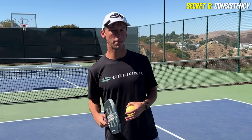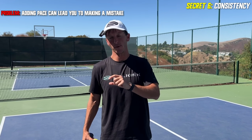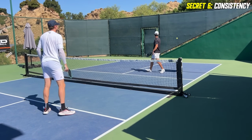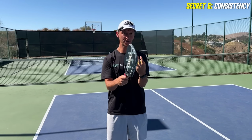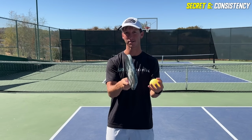If you're only thinking about adding pace during these exchanges, then you're not going to be able to control the ball as effectively. If you add so much pace to the ball, you might just hit it into the net because you're missing your spot, or you might just hit it super long and your opponent lets it go and then you immediately lose the point. The other reason that adding pace can be bad is because the harder you hit the ball, the harder it comes back at you. And as this ball is coming back at you hard, you're not going to be able to place it well, and you're going to be the one that's popping up the ball and losing the exchange.